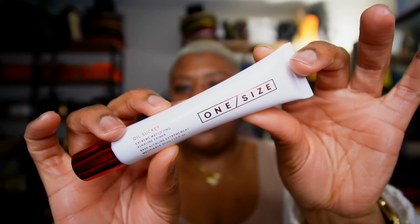Now this primer right here. If you're an oily girl, I have a few options for oily girls, but this has been the one I've been reaching for more and more because it's been holding me down. This is the One Size Oil Sucker Extreme Mattifying Alkaline Primer. Now, here's the thing about mattifying primers. When they show demos online, they just show the primer on the skin and you see how dry the skin looks after it absorbs the hydration and the oil.